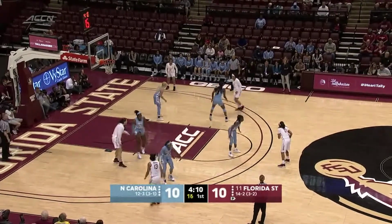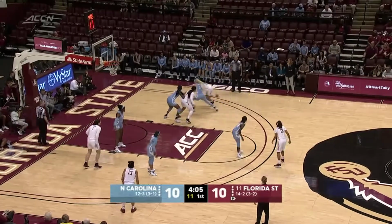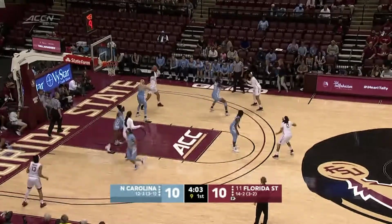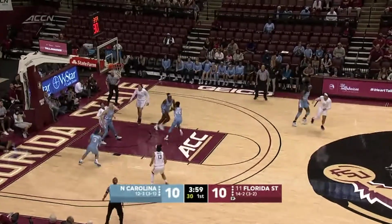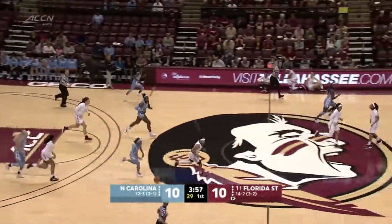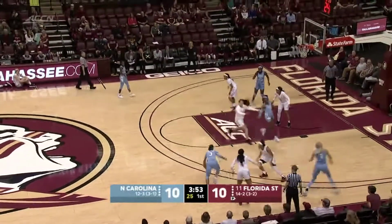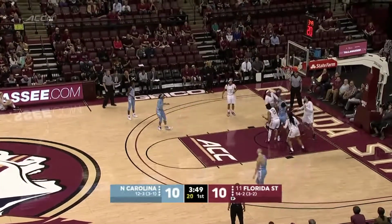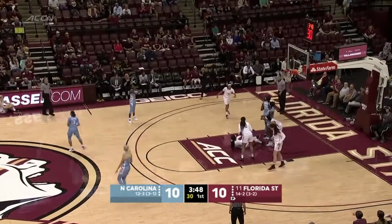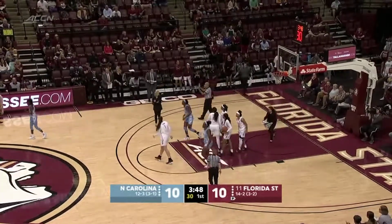These are two of the best offensive teams in the ACC. Both average about 78 points a game. If you like offense, this is your kind of game. Gillespie for three. That one is too strong. Kaya knocked home her first one, has missed 3 straight shots. Tar Heels can grab the lead. Been a clean, quick first quarter. Good dump down low, and FSU's got the board, and now we'll have a foul call. 10-10 with 3:48 to play.